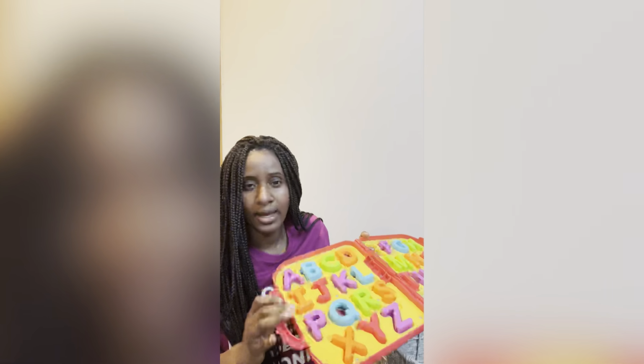It's the Elmo alphabet case. And he got the most use out of this, out of all the puzzles from his first 2 years. He played with this the longest when it comes to attention and focus. And there's 26 letters, and he really sat down and learned how to put them in the appropriate spots.